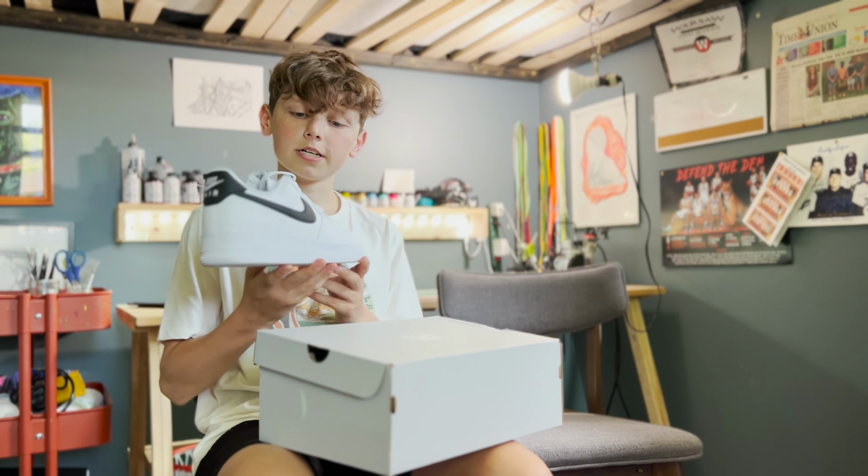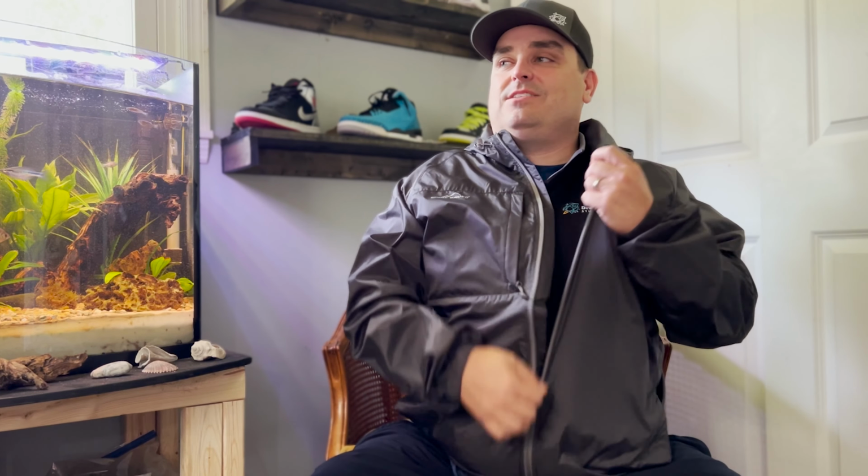Man, Dad, these are some pretty sick Air Force Ones. I know, I love them, but just wearing an all-white shoe is not really my thing, and I really, really want you to customize something for me. I'm struggling to have an idea. It's a little hot here.